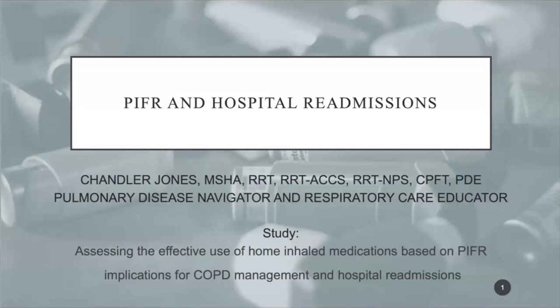My name is Chandler, currently a pulmonary disease navigator and respiratory care educator. What is neat about what I get to do in this role, other than being a navigator, is that I have had the opportunity to spend a lot of time with my patients, but also to do some things that maybe not a lot of us respiratory therapists get to do. For instance, peak inspiratory flow rates. I didn't really remember this so much from when I was in school, but as we get into practice, of course, we learn things, or maybe rather, we are reminded of things.